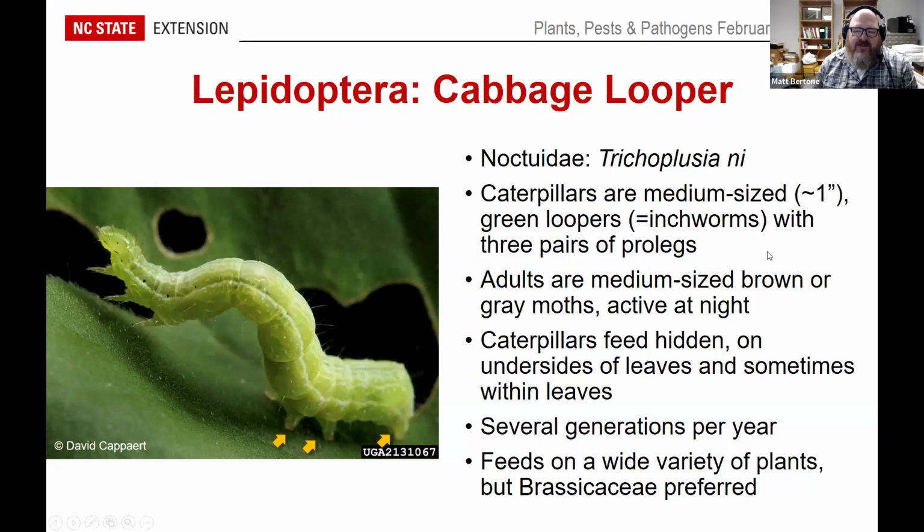And because of that, they have one more pair of prolegs, but they can be readily identified by that looper behavior and with these 3 pairs of prolegs. Also, they're greenish with a white stripe down the side. Adults are medium-sized brown or gray moths, active at night. You sometimes see them around your flowers at night if you go out and investigate. And I'll show you that on the next slide.